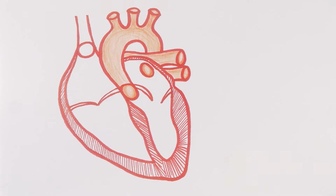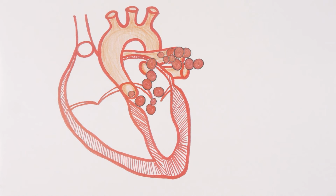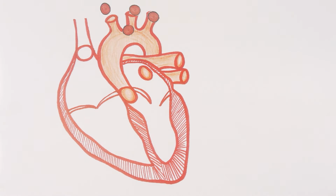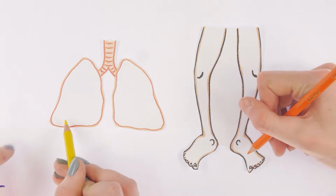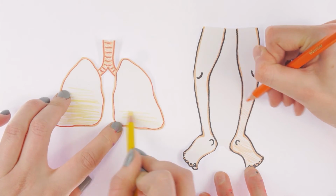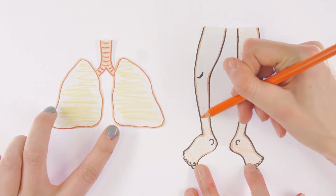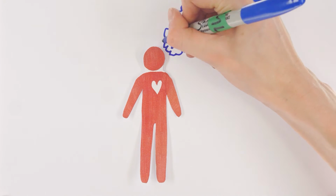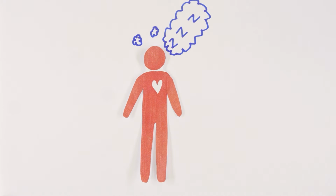With every heartbeat, the heart receives blood rich in oxygen from the lungs and pumps it around the body, supplying the organs and tissues with blood and oxygen. Heart failure occurs when the heart cannot pump blood effectively, causing back pressure and fluid accumulation in the lungs and legs. This can make people feel breathless, feel very tired, and can often lead to leg swelling.